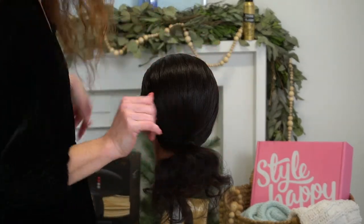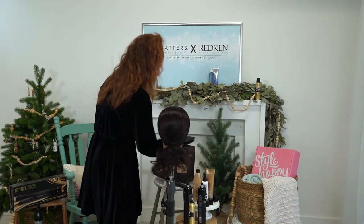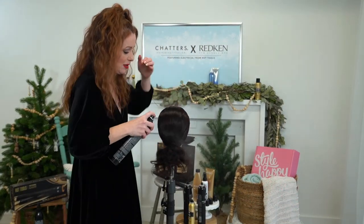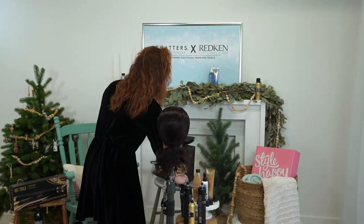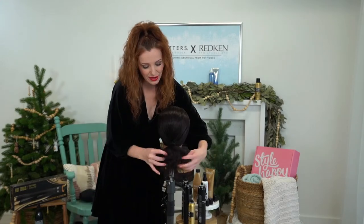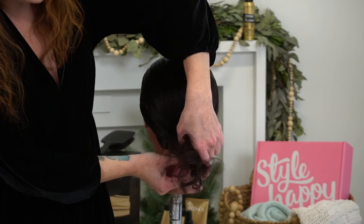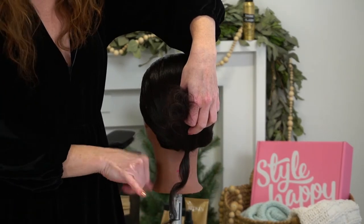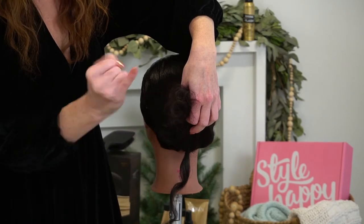All right, now, elastics aren't really cute, so I do want to cover that. And I'm going to cover this with a really hot tip that we do during Fashion Week. Are you guys ready for it? Because this is really good. So before I do that, I'm just going to fluff up her hair. Now I'm going to steal a little piece of hair underneath her ponytail. And I'm going to take about a baby pinky finger width.